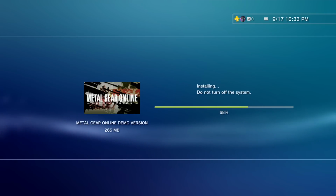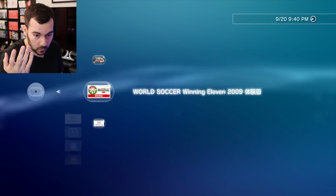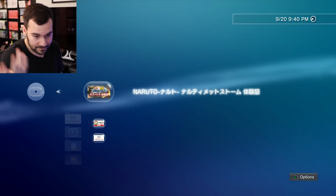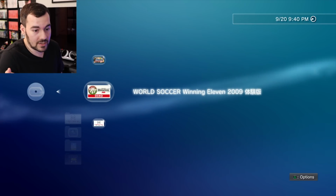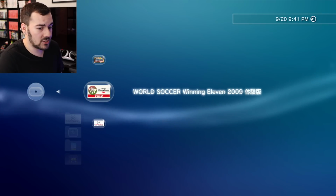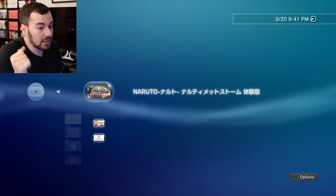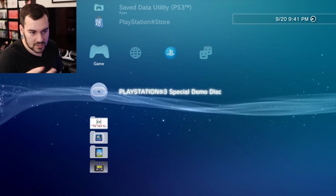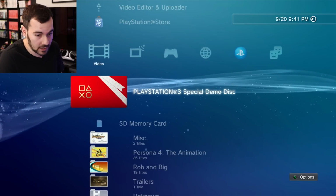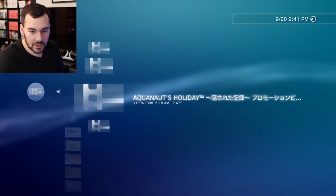So at least for the red disc, it has The Last Guy, World Soccer Winning Eleven 2009, and Naruto Ultimate Ninja Storm, which I believe are the standard demos that were on PSN on the Japanese store at the time. So I'm fairly certain there's nothing unique about these, but that's how you would access those. And then the same for video. Nothing launches, so you just go over to video, there it is, and there's your videos.